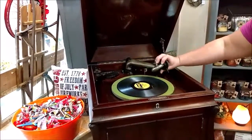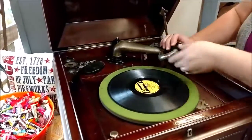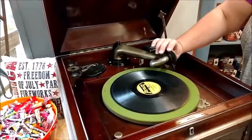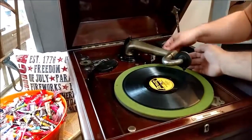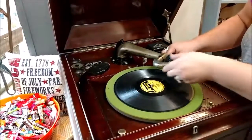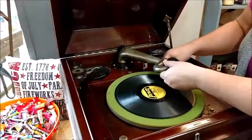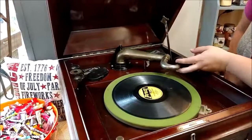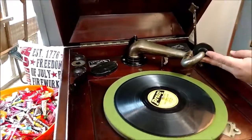This is actually from one of our fantastic vendors. She found it on the side of the road for free. No, I'm lying. I think you moved this from last time. Did I? It doesn't work over... Oh, slowly. It likes to stick. There we go.